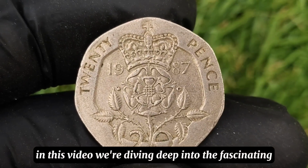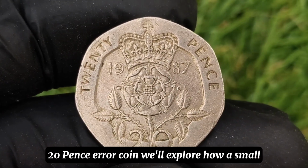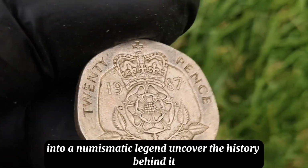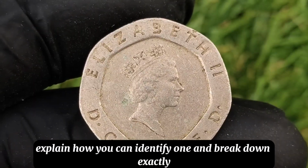In this video, we're diving deep into the fascinating story of the 1987 UK Elizabeth 20p error coin. We'll explore how a small minting mistake turned this unassuming coin into a numismatic legend, uncover the history behind it, explain how you can identify one, and break down exactly.